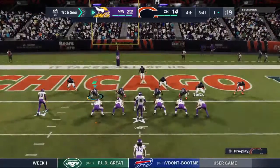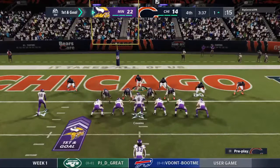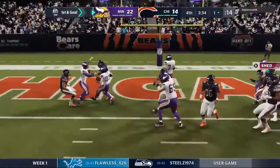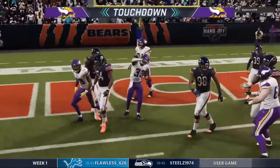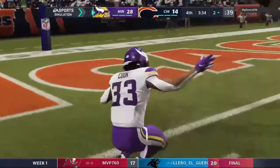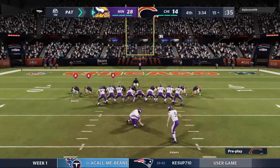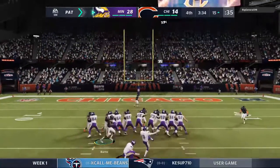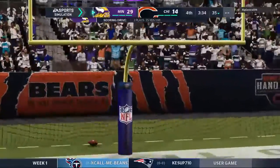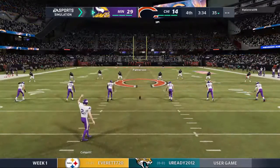So first and goal, 6 points here would go a long way toward wrapping this one up. They'll try to run this one in, and he'll get in. Touchdown, Minnesota. Dalvin Cook, already his second touchdown here in this opening weekend. And the Vikings find a way to stretch their lead. Now, these have been no picnic for him so far. He's missed 2, but this one is good. 29, Bears 14.